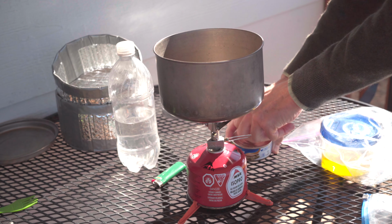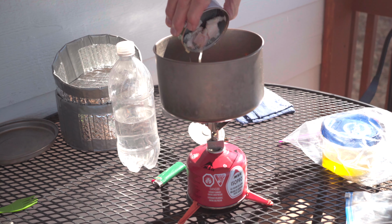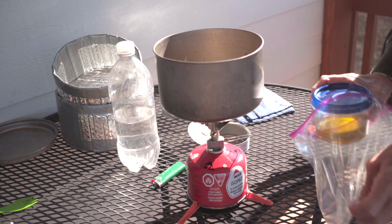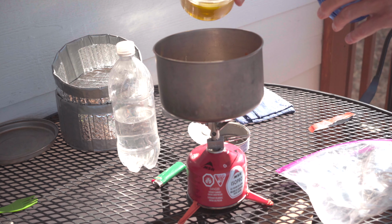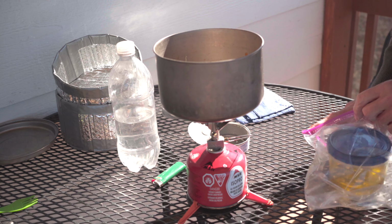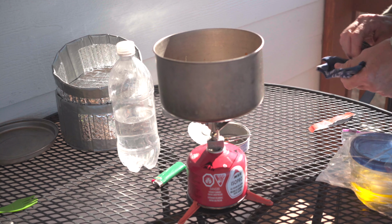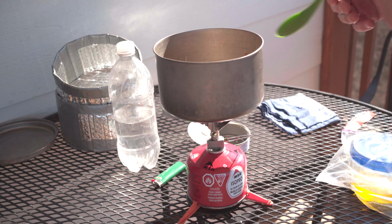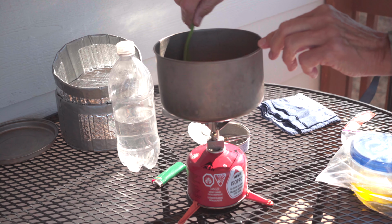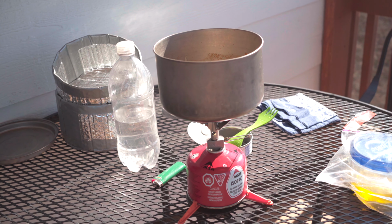And open the can of chicken and add the chicken. Add a little bit of olive oil. Tomato sauce or tomato paste, I'd add a little bit of it. That can be a good option. And now stir. Make sure that that's going to be enough water. And let it come to a boil.